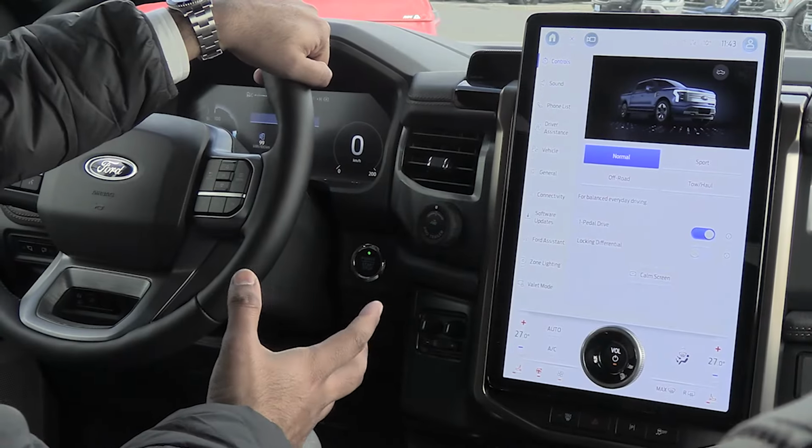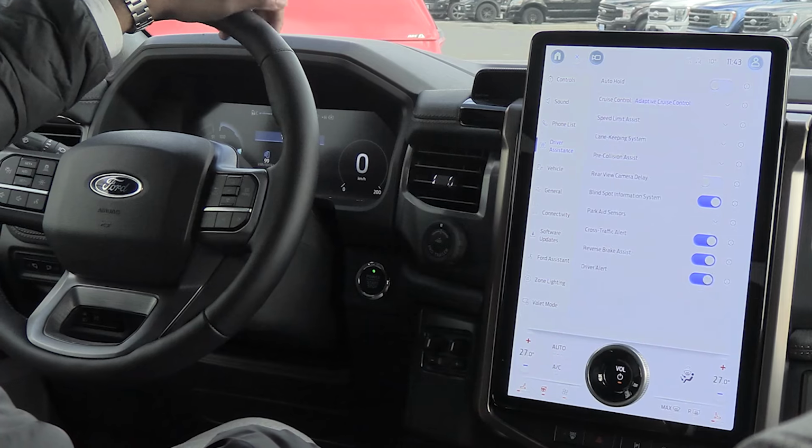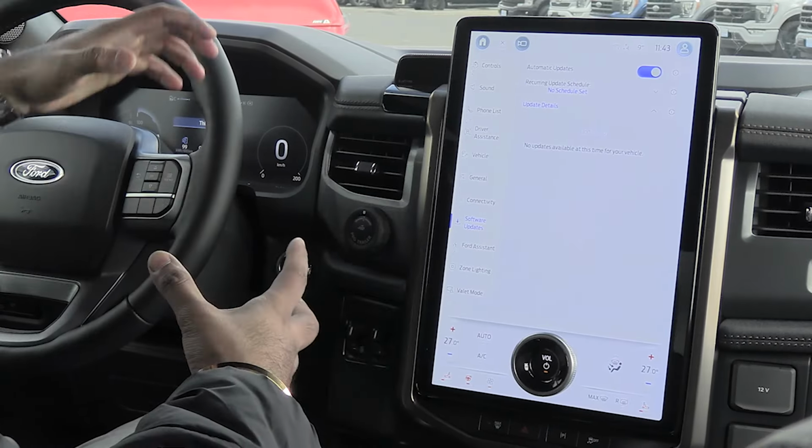We have an electronically locking differential, which is again a pretty cool feature. It has all the truck-like stuff because it is a truck, and then also all your EV stuff. And then in the driver assistance, you can see all of your safety features. You can turn on and off everything that you would want from here. Very intuitive and very easy to operate, and the screen is very responsive. So down here we have our software updates. You can schedule software updates to your liking, and it can automatically scan for updates and automatically update in the background if you want, which again keeps you up to date with everything that Ford has to offer with these trucks.